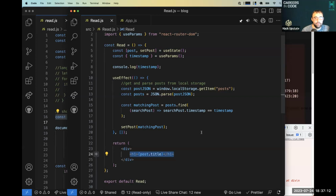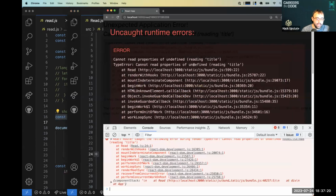Let's fix this error first. Does anyone not have working code? Well, I guess everyone should not have working code at this point. So let's fix that error message. Over here, we get cannot read properties of undefined reading title. This is an annoying but very powerful feature of React, and one that we definitely want to make sure we understand the concept.